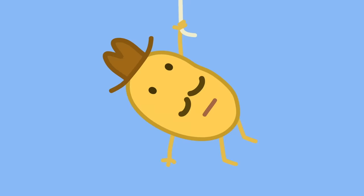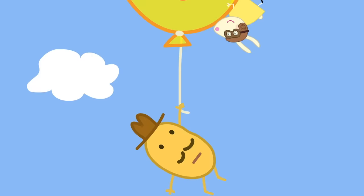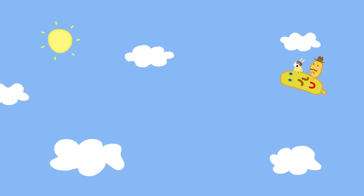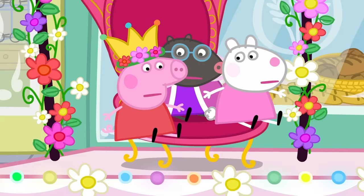Now, how can we get this balloon down? Shall I pop it? No, don't pop the balloon! Oh, okay. I'll untie the knot. Miss Rabbit is going to let the air out of the balloon. Wait, wait! There! Miss Rabbit has rescued Mr. Potato. Thank you. Hooray! Now I can get back to being the Carnival Queen. Oh, I think we've got three Carnival Queens now. This is the best carnival ever.